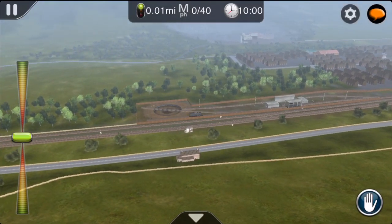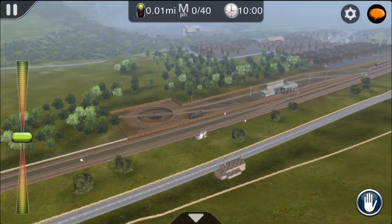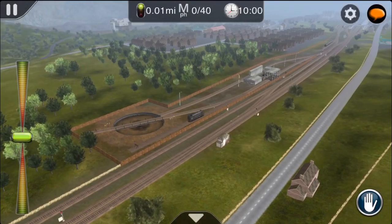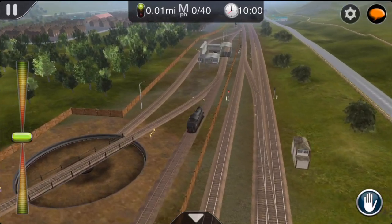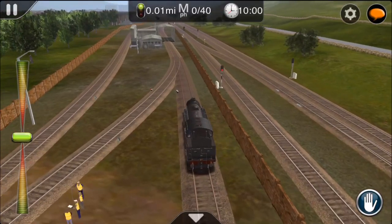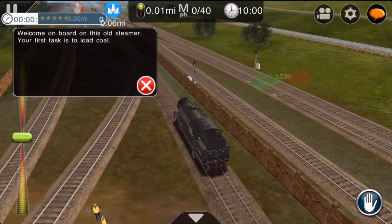Oh, there's our engine. I really don't get why the coaches are always put on that side. See the brown coaches over there? I really don't get why, because when I play all scenarios, the coach is always put in there. I just don't get it. Welcome on board this old steamer.